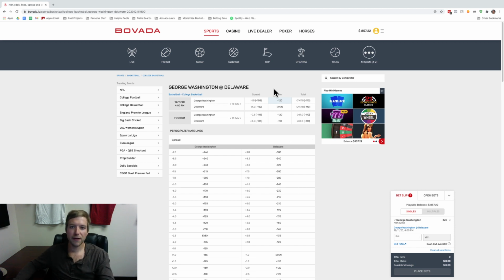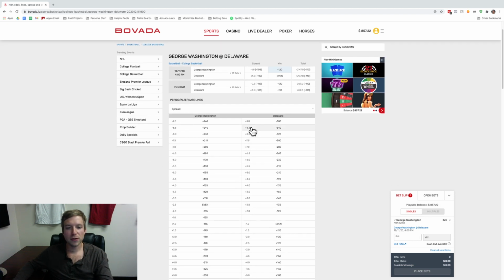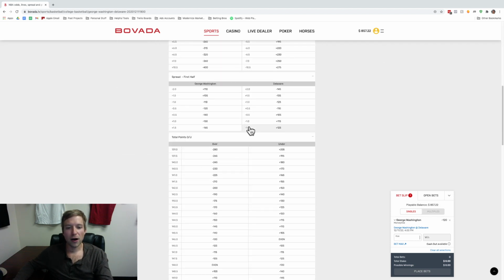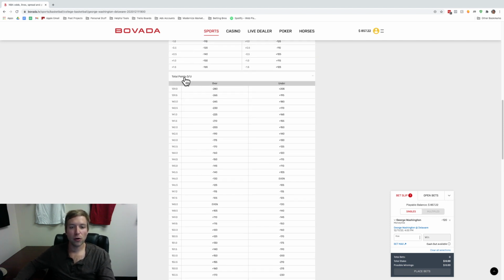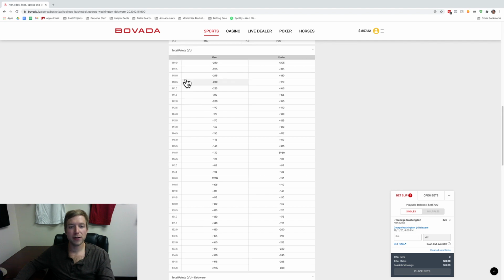Now, they don't just have these main 3 bets, which is where a lot of sports betting sites stop. They also offer a ton of prop betting on Bovada, which is one of the reasons that I really like it. So if we scroll down here, you can see that they offer all sorts of different ways to bet on the game that don't have to do with who's going to win or lose. So you can bet the spread on the first half. Do you think that George Washington is going to be up by more than 2 points at the end of the first half? You can do total points over under for a whole bunch of different points.